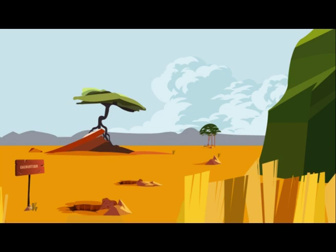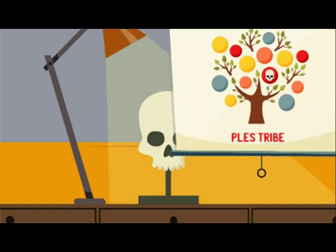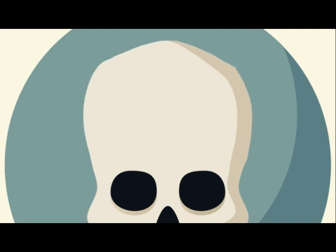As more and more skulls were found in the surrounding area, scientists discovered that unlike us, Mrs. Ples and her entire African tribe looked strikingly alike. High cheekbones, a thick brow bone, and a brain much larger than our own. But if we all originated from Mrs. Ples, why is it that we all look so different from each other?